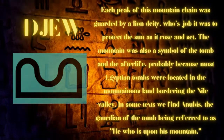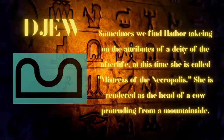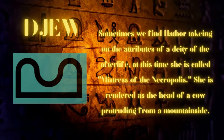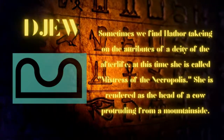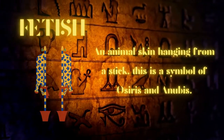In some texts we find Anubis, the guardian of the tomb, being referred to as he who is upon his mountain, Djew. Sometimes we find Hathor taking on the attributes of a deity of the afterlife. At this time she is called Mistress of the Necropolis. She is rendered as the head of a cow protruding from a mountainside.